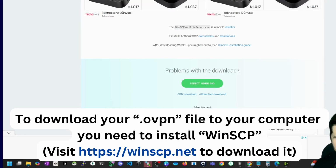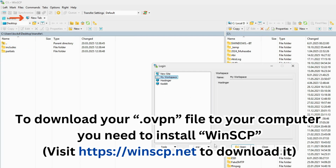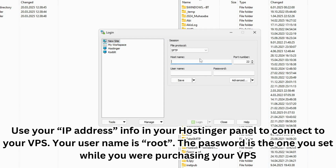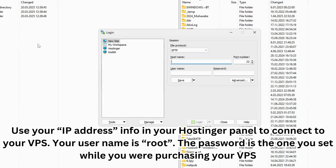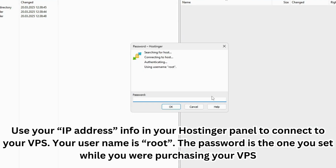So you go to winscp.net, install the application, and then run it on Windows. After you run the application, just go to the new tab, go to new site, and enter your IP address that you can get from Hostinger's panel for your VPS, and paste that IP address in the hostname section. Then press the login button and it'll ask you for a password. That's the password you set for your VPS.